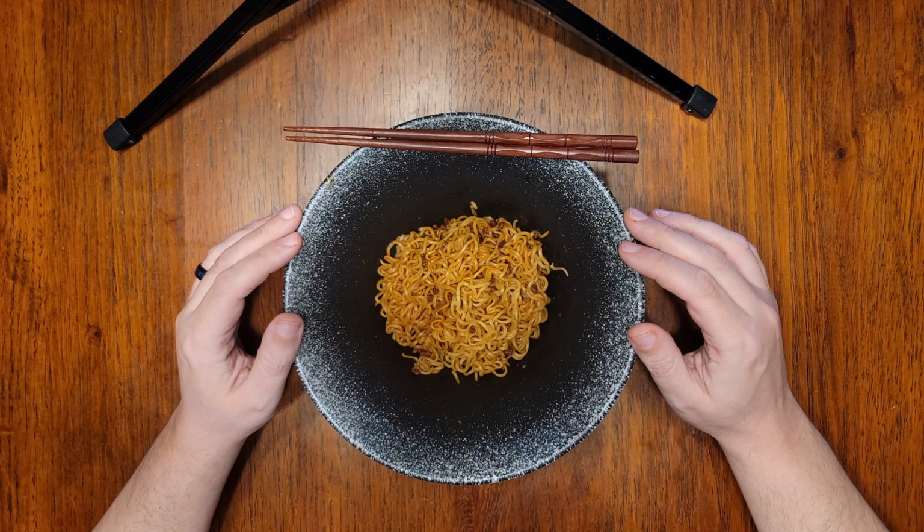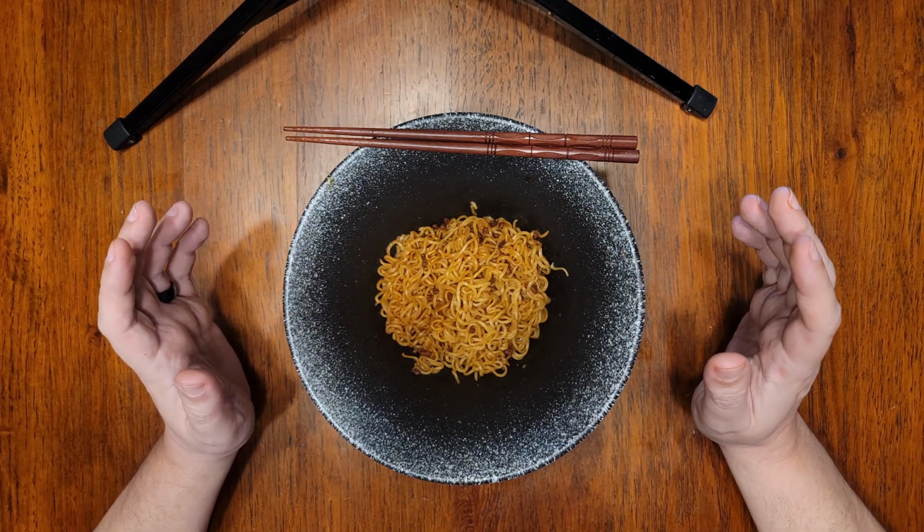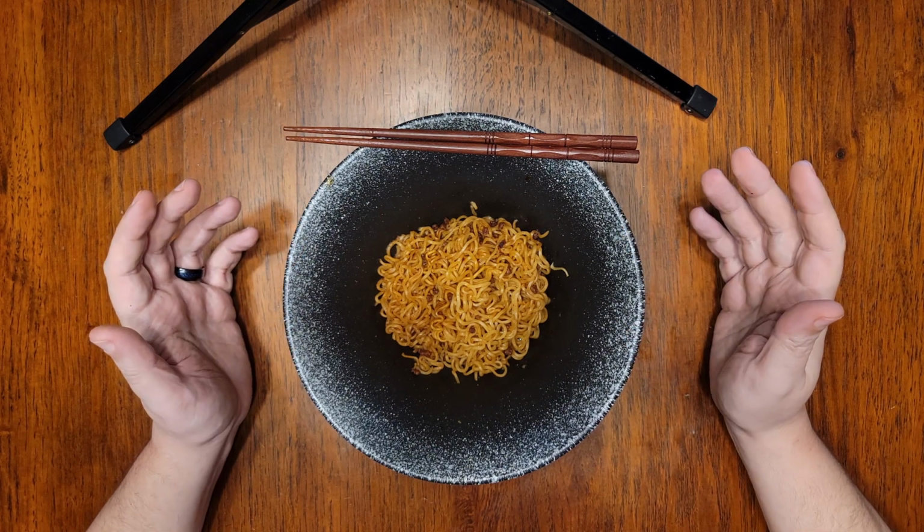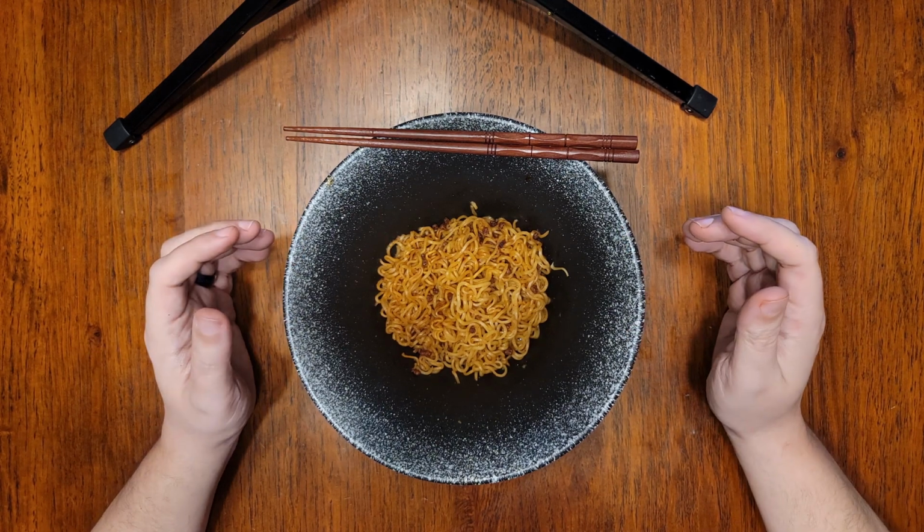But if you can find it for a good bargain, I think this is a great flavor that deserves to be experienced by everyone. And with that, I'm going to turn off the camera, throw a couple extra toppings in this, and finish it for my lunch. I haven't decided what those toppings are yet, but I'll see what I've got in the fridge.